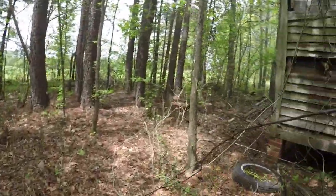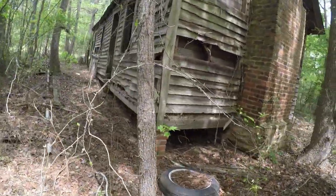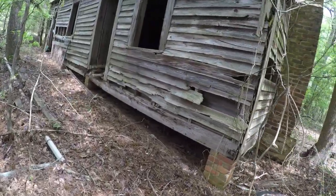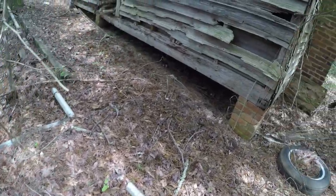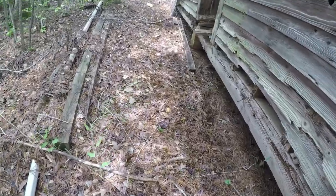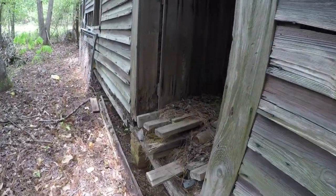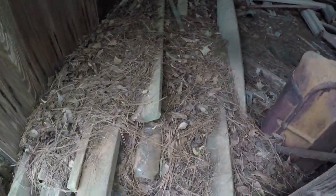So we'll walk around here, and lo and behold, there's the front door. You think I should try to go in there? There's probably snakes under there. Just got to be really careful. I do not want to get bit by some kind of a black widow, recluse, tarantula. Definitely wouldn't be a good idea to go in there.